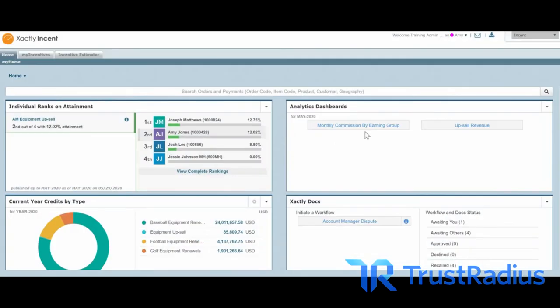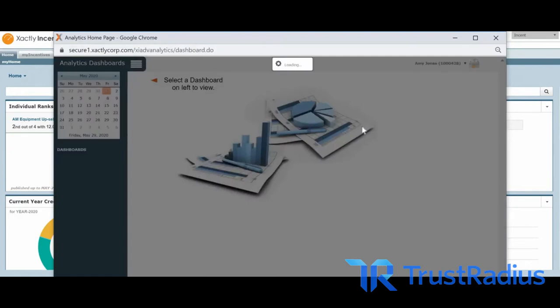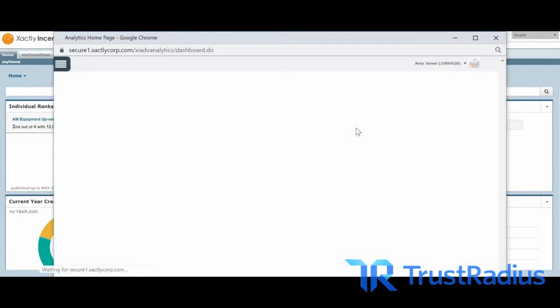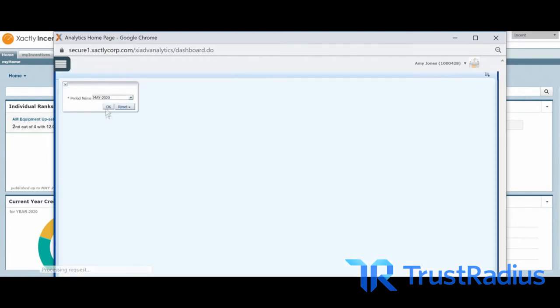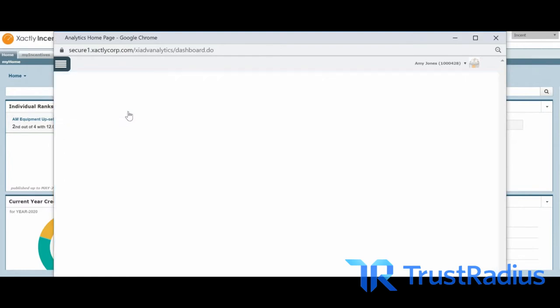Xactly Incent is one of the most popular sales performance management solutions. It is a cloud-based tool designed to reduce manual sales processes in order to minimize spreadsheets and automate sales incentives. The tool is most popular with larger businesses, as they tend to have the most processes to automate, though small businesses with many manual processes can also benefit from Xactly Incent.